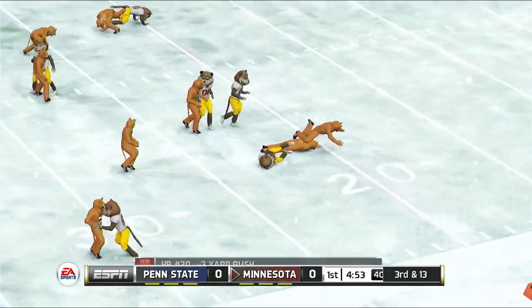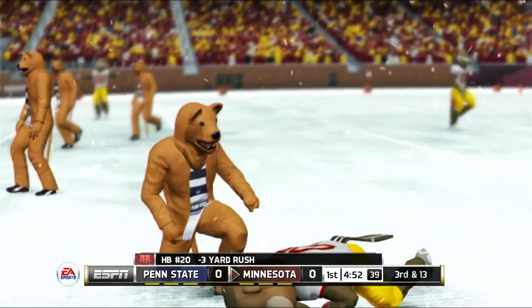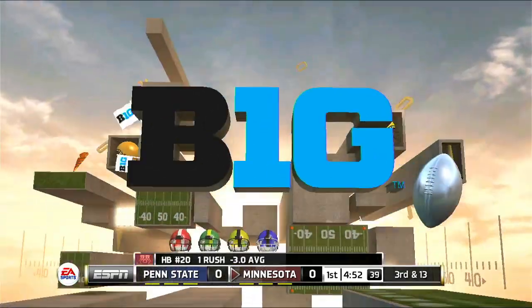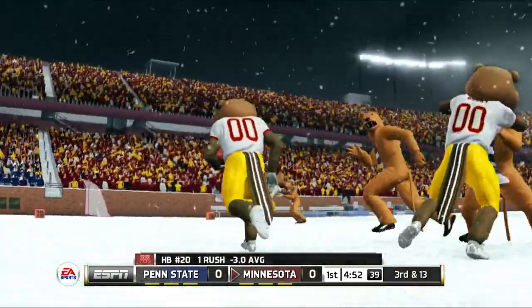They'll give it off here. They'll bring him down at the 22. And the defense just swarmed over him on that one. Yeah, they were able to penetrate the offensive line and get to the running back before that play even had a chance.